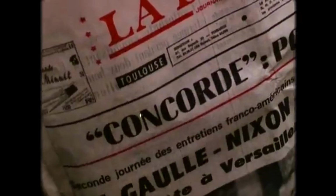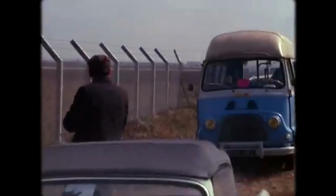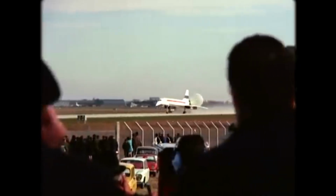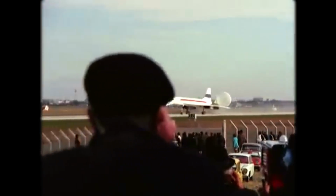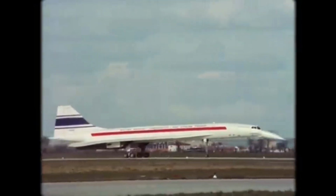In a few years' time, the sight of Concordes on international airfields all over the world will be commonplace if all goes well. Then there'll be 130 passengers on board. Flying times will have been cut by half. London to New York from 7 hours 40 minutes to 3 hours 25 minutes.